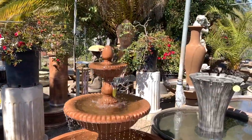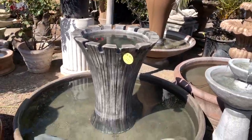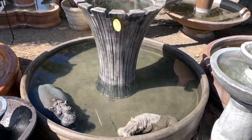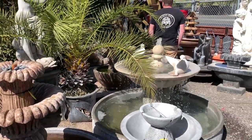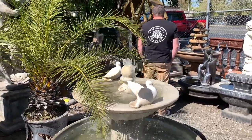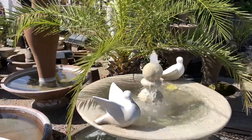So if you guys really are in the Sacramento area, check out Page's Statuary. They have everything that you could ever want. And they have things as cheap as little fountains for $75. And then, you know, $10,000. So they really have everything here.